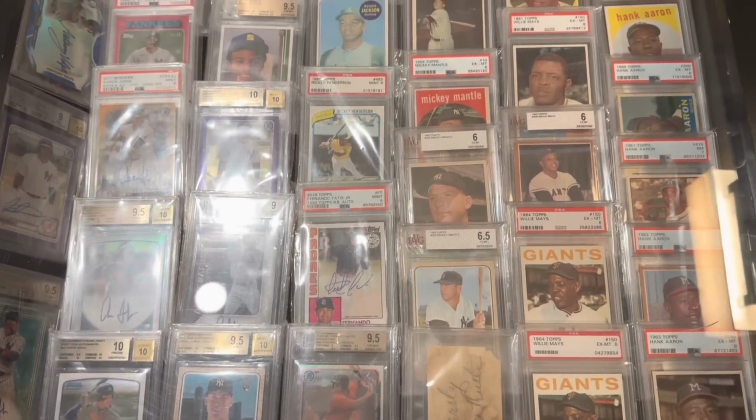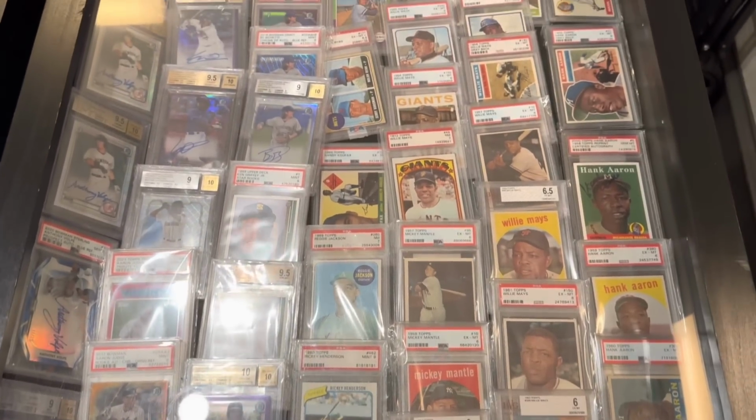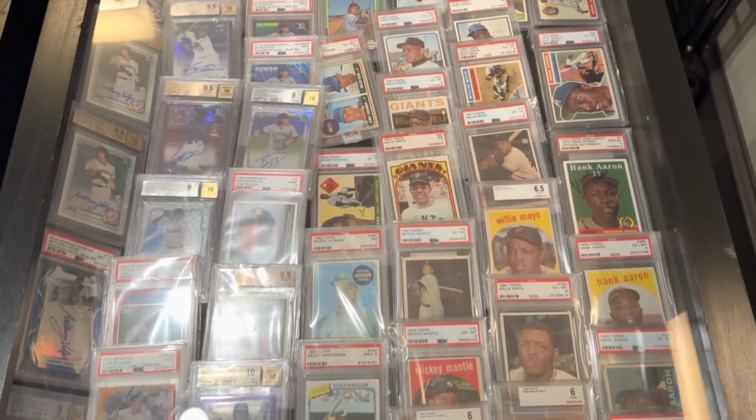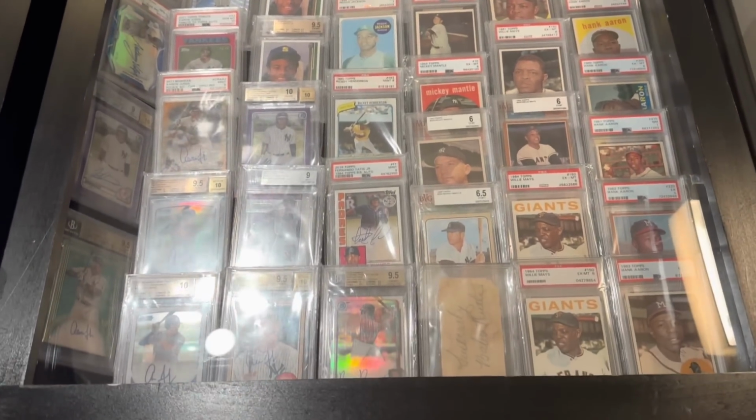And then this case has got some great Mays and Aaron. Reggie Jackson rookie there. Another Brett rookie. Lots of Aarons, lots of Mays in this particular case. Tons of great stuff.